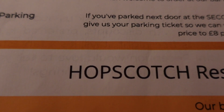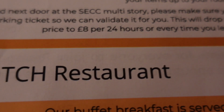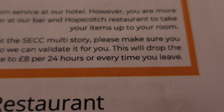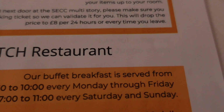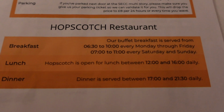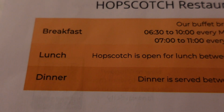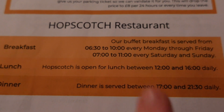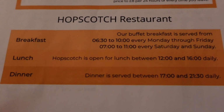Parking, so if you've parked next door at the SEC multi-storey, which I have, make sure you give us your parking ticket so we can validate it for you. This will drop the price to £8 per 24 hours every time you leave. That's really good, it's a good price. I think it's £22 for 24 hours in that car park, so make sure you validate that, which I'll be doing.